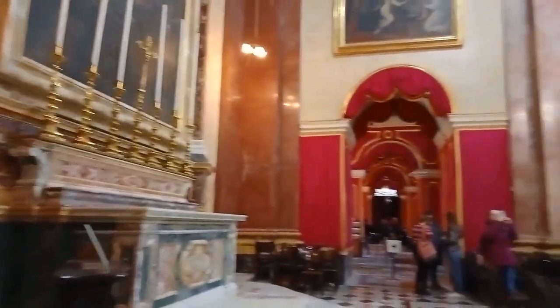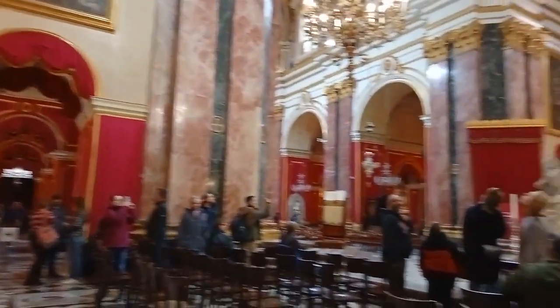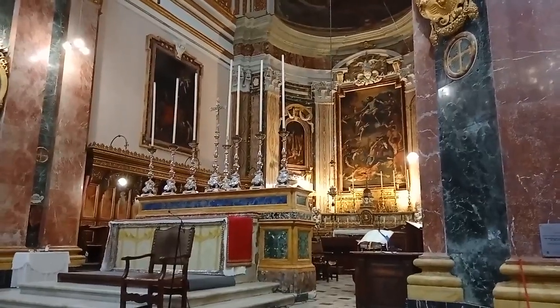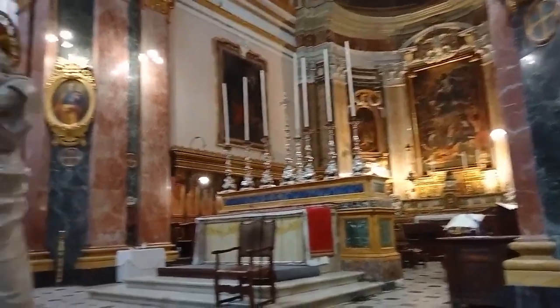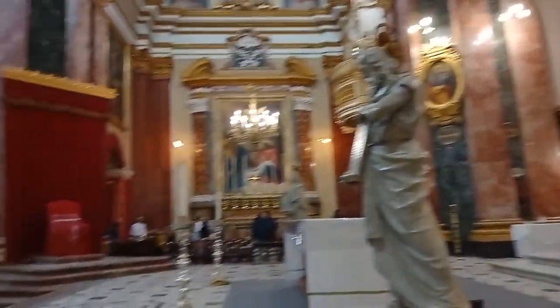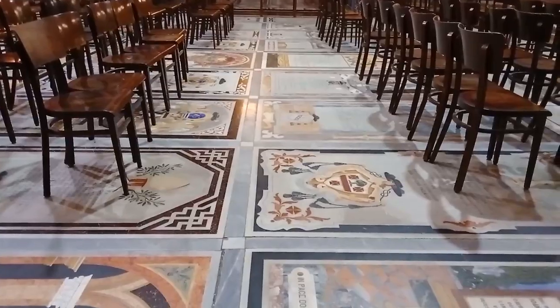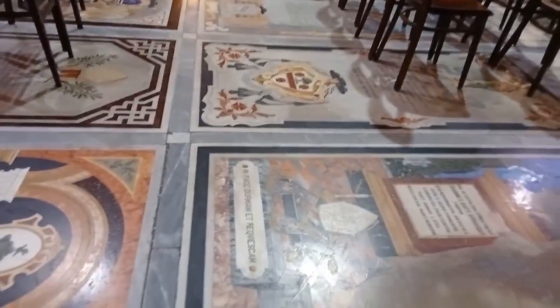Symphony with the other works of art within the same cathedral. The cathedral church has a lot of visitors, people, and a lot of faithful who, on the footsteps of St. Paul, keep the cathedral. On the floor are all graves of the knights.